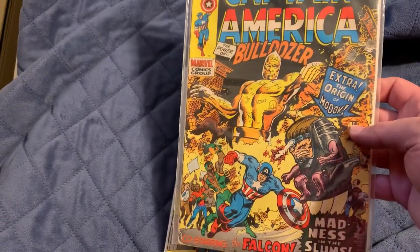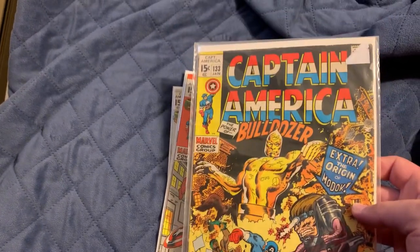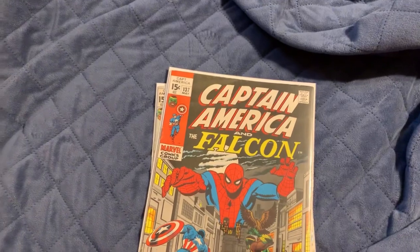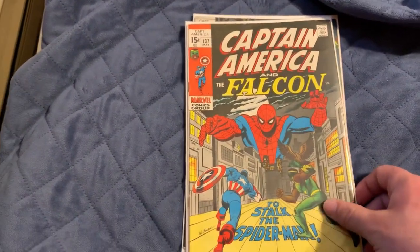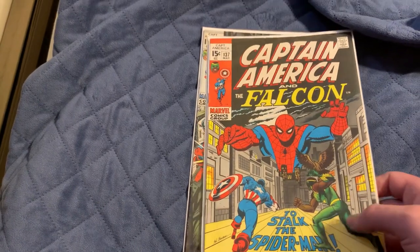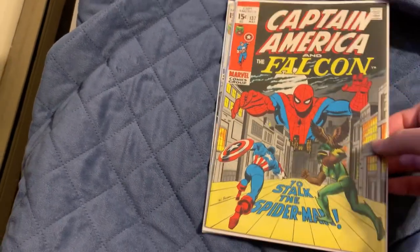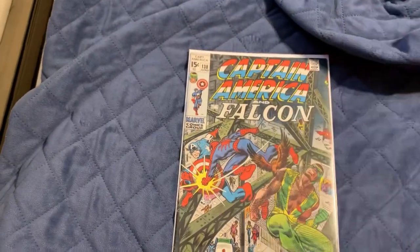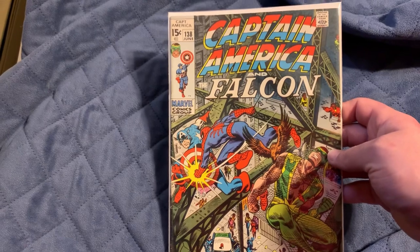133 is the origin of MODOK, so no, I had to pick that one up. I knew that'd be a good one of these days. Maybe. And this one's my favorite one right here. 137. It's the first meeting of the Falcon and Spider-Man. I thought that was really awesome. And then to go along with it, got 138, the second part to that.